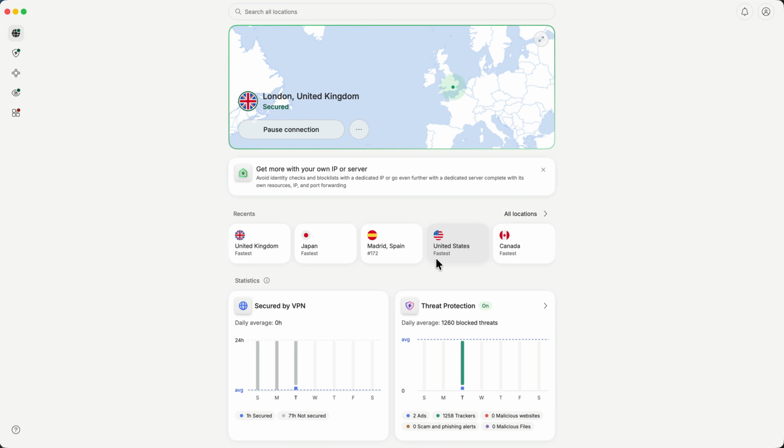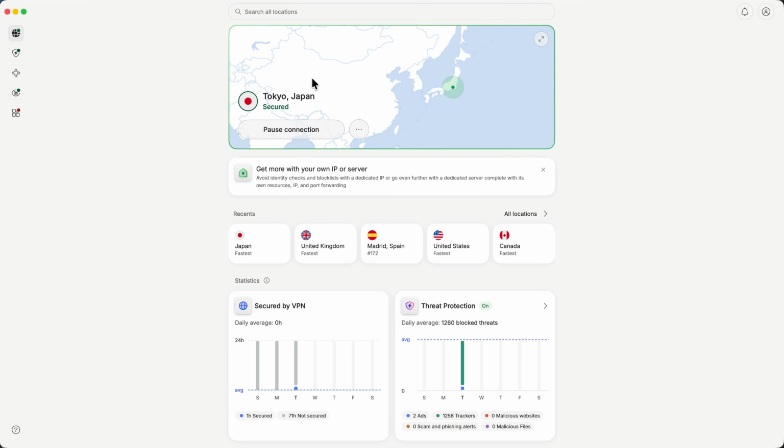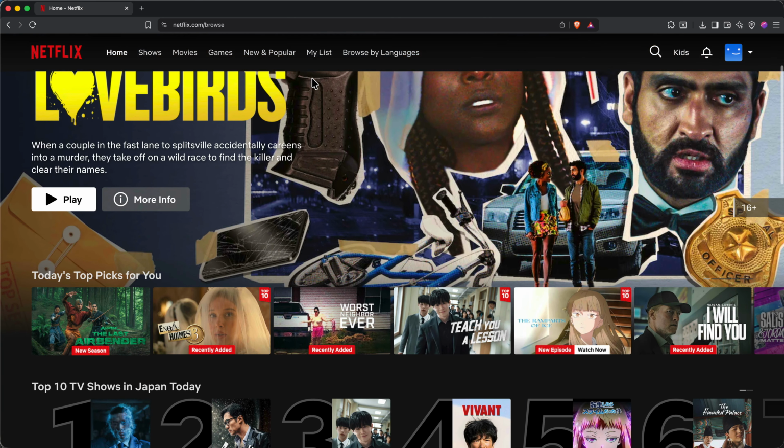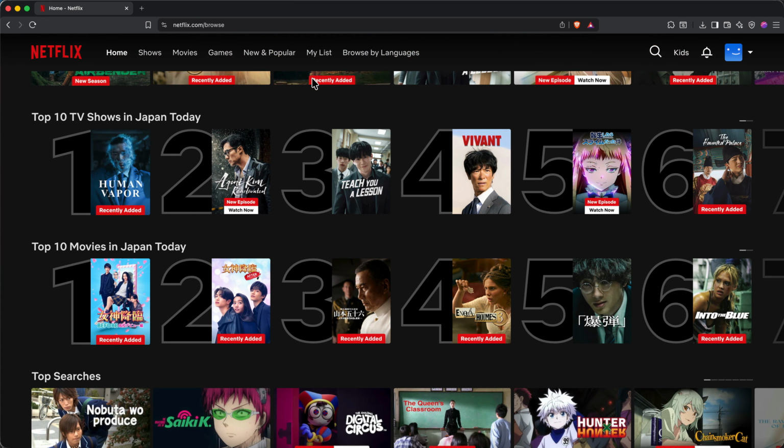Back in NordVPN, let's go to the top and search for something dramatically different, like Japan. I'll just click Japan to connect to the fastest server. Then return to Netflix. Here we'll refresh the page. And as I scroll through, you can see that we have a completely different set of shows, and now it shows me top 10 TV shows in Japan today instead of the UK.